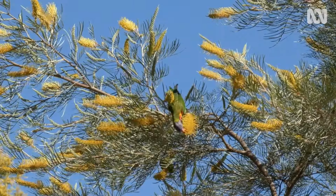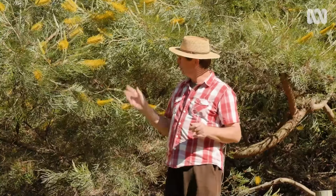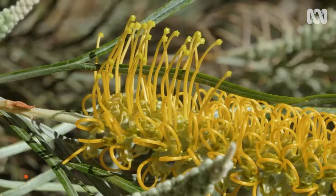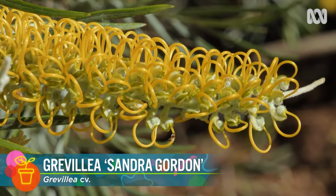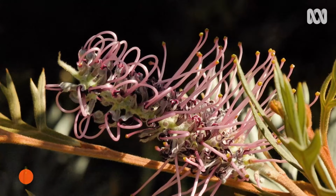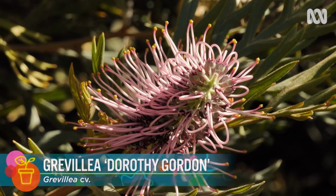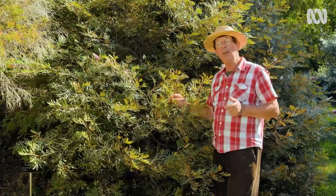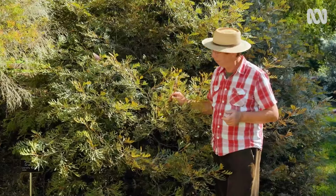Rounding out Grevillea hybrids, I've got a little bit of horticultural history to share with you. The Gordon group of hybrids, and this one is Sandra Gordon, would have to be the most successful, dependable and adaptable of all the Grevilleas on the Australian market. And this garden has Dorothy Gordon, which is a stalwart, a great performer, possesses lovely form and is rarely without flowers. It's one of several similar hybrids which arose by chance in the garden of the late David Gordon of Mile Park in Queensland's Western Downs region.